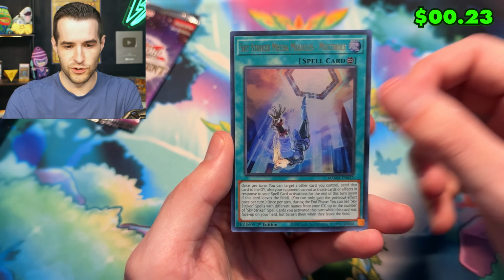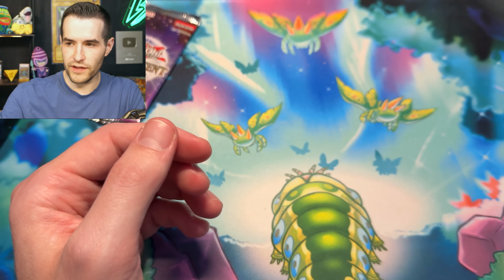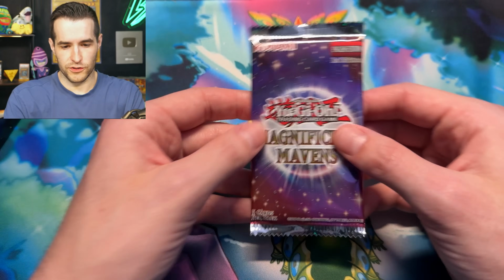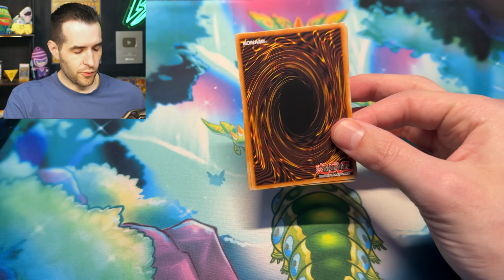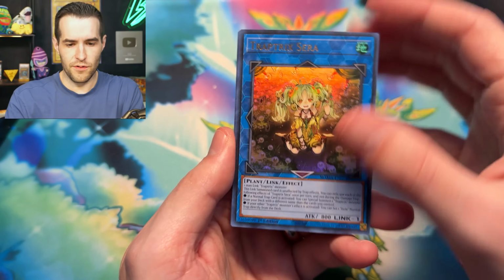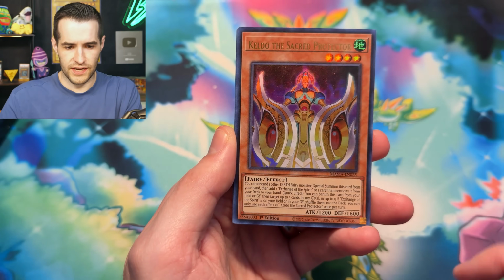And then Sky Striker Mecha Modules Multi-Roll. Multi-Roll, that's a pretty big card, isn't it? I think Multi-Roll's pretty good. I always assume Sky Striker cards are expensive, though a lot of times they're not, but let's see what the next pack will be. We have 3 more mini boxes after this. I don't know what slot the Secret Pharaoh or Ultra Pharaoh would come out of.